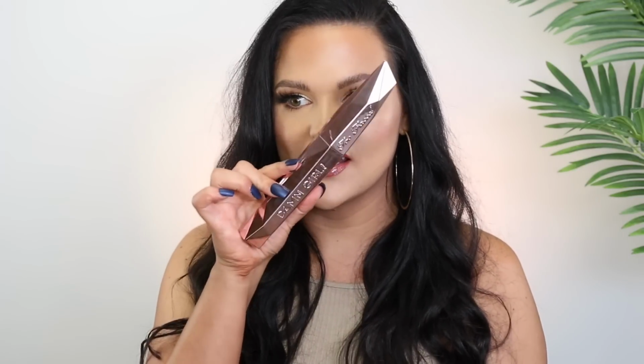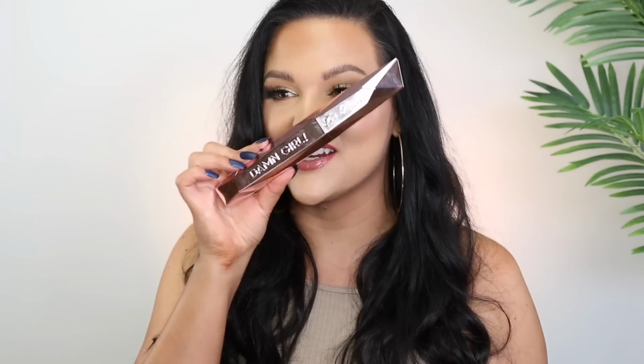Next product we have is from Too Faced, and it is their Damn Girl Mascara. I always think this is a huge, giant mascara. Imagine trying to do your lashes like that. And I thought this brush was big on this one. So this is the Damn Girl Mascara. It looks like the Too Faced Better Than Sex a lot, but I actually like this one better.